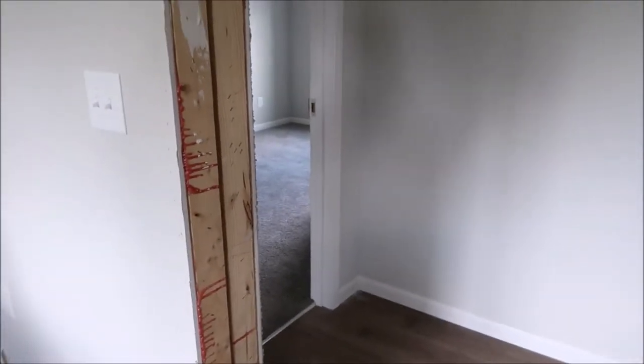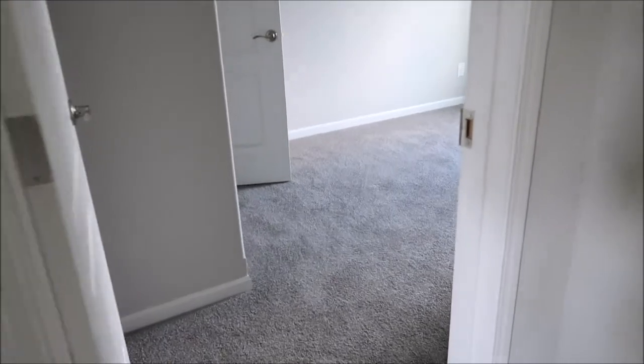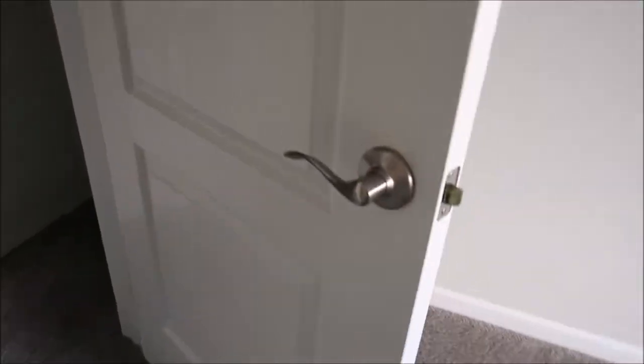Okay. The master is that way. So this is a bedroom. Okay, once again, the carpet will have to leave. Let me tell you something. They say when they take the carpet up, the linoleum is more expensive. Who would have thought? I didn't know that. But I still would get linoleum. Nice size closet right here.